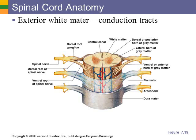Now the fibers are white because they're coated with a white fatty material called myelin, M-Y-E-L-I-N. Myelin sheaths make the fibers white, and they also improve nerve conduction. We'll spend more time with that when we actually talk about the nerves themselves.